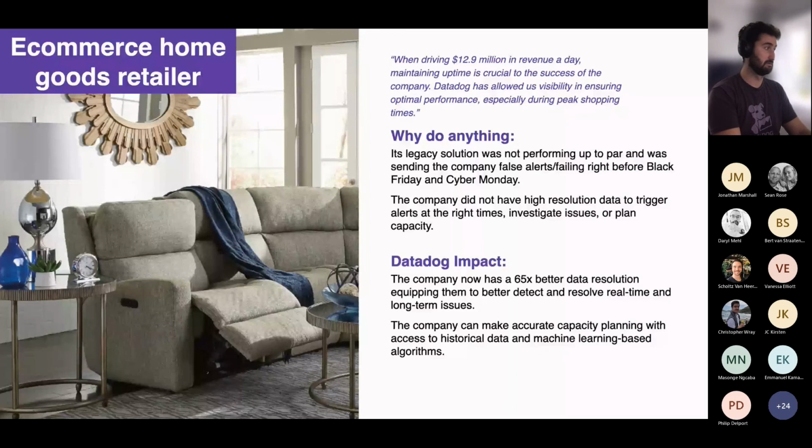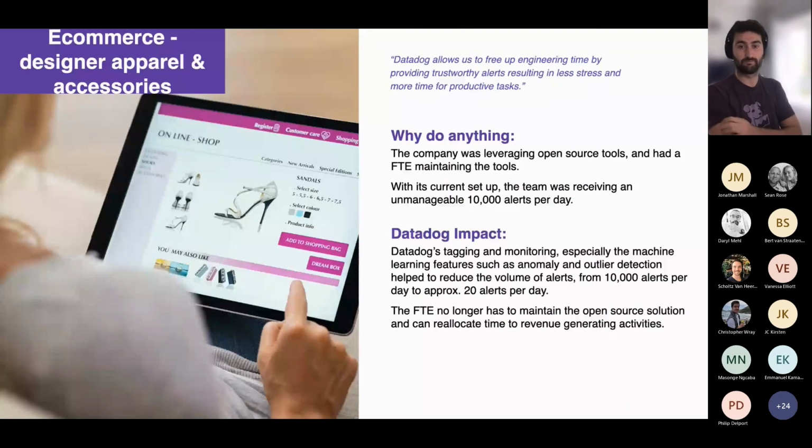Another e-commerce customer that we had, in their own words: "Datadog allows us to free up engineering time to provide trustworthy alerts, resulting in less stress and more time for productive tasks." Why do anything in this case? Why even look for a sophisticated monitoring solution? So this company was leveraging an open source tool and had a full-time employee managing the tools. With their current setup, the team was receiving an unmanageable 10,000 alerts per day for one person.